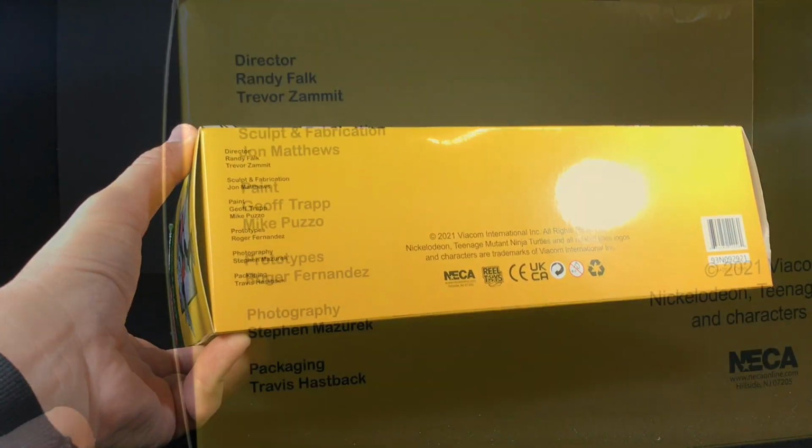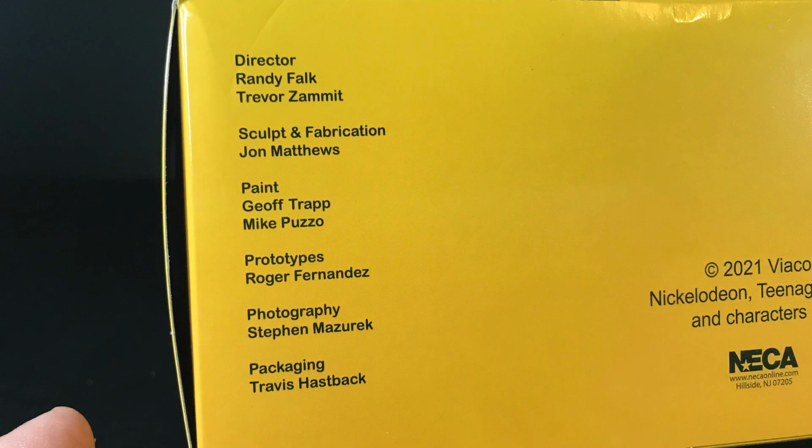On the bottom here, the last thing we got to talk about is it says Sculpt and Fabrication, John Matthews. Now, John, I can already tell that these guys are going to be super impressive, so it really looks like you did a mighty good job here.